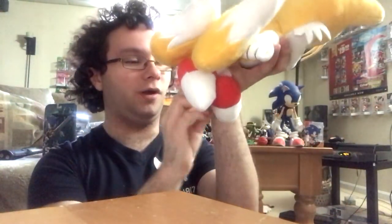Next up we have the Tomy 12-inch Classic Tails. Now this one blew me away because not only is he a great size, but he's just so on model. I typically think that Tomy's stuff is just alright. It's good at best, but not phenomenal for the most part. But this Tails plush is one of the exceptions. Pretty much everything is on par. It's on point. I don't know why I'm struggling for words.